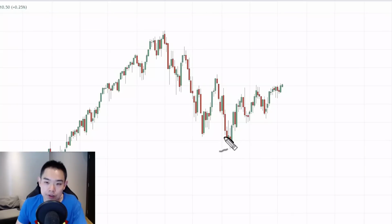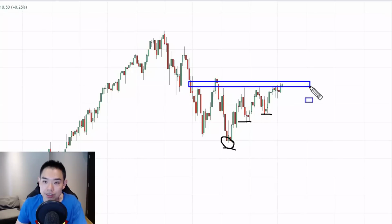This is the swing low over here. Selling pressure couldn't take this lower to break below this swing low. Instead, what we got was a series of higher lows, and now the price is coming back into this area of resistance. You can see over here, in fact, we can possibly even draw a trend line, something like a mini ascending triangle.